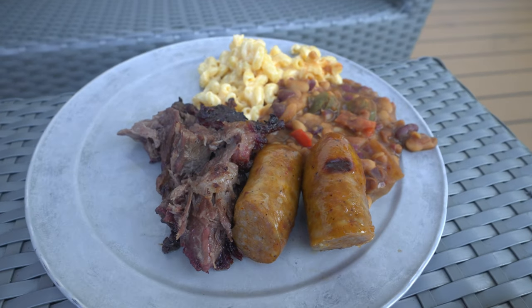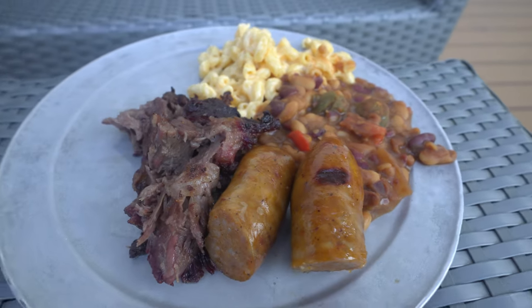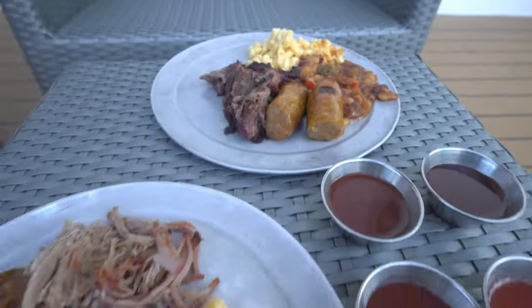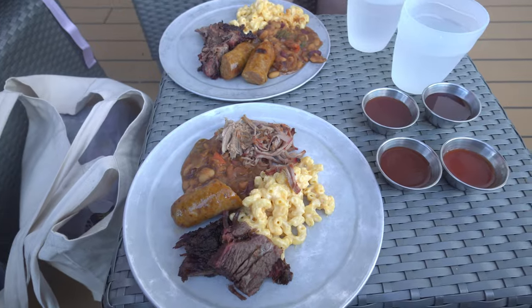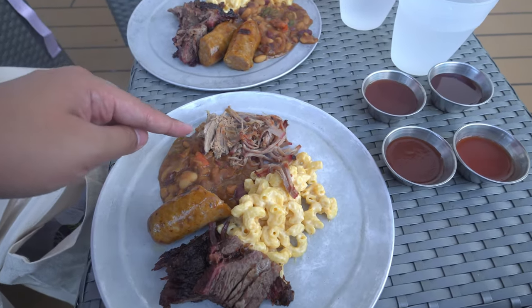So we both got the same thing. We got the beans, which look like they have some veggies in them. It smells delicious. Mac and cheese, the sausage, and then the brisket. So I am excited to dig in. And then I got the pork, which is called pork butt, which made me laugh. But it's pulled pork.